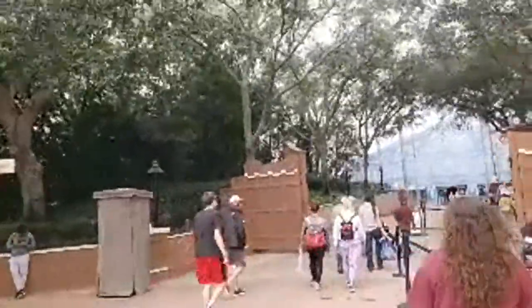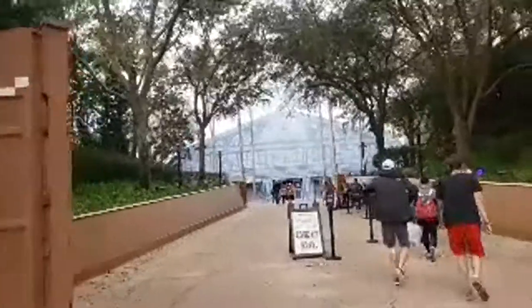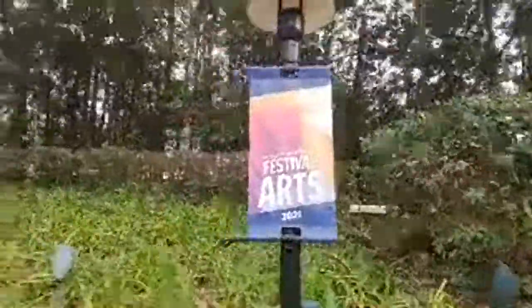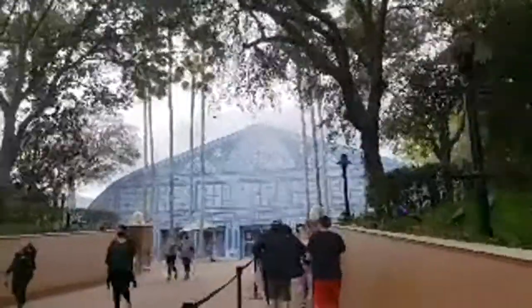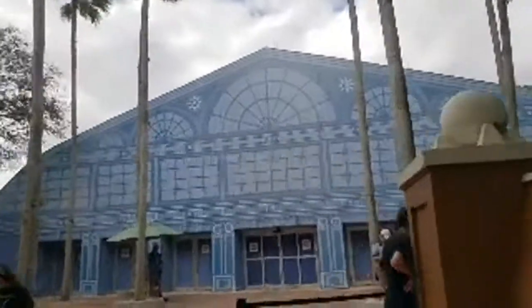Look at how pretty it is here. Oh, you know what? Let's go inside the World Showplace here. See what they've got going on in here today. As of the last year and a half, it is home to the festival center. So let's see what they've got inside here.